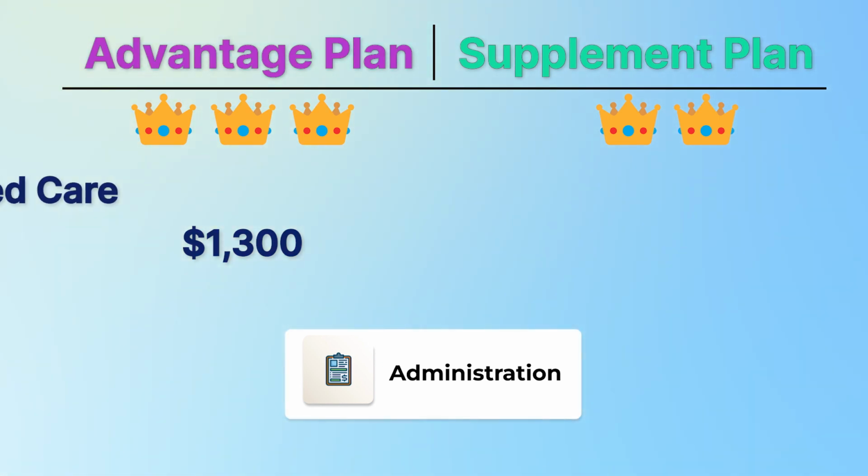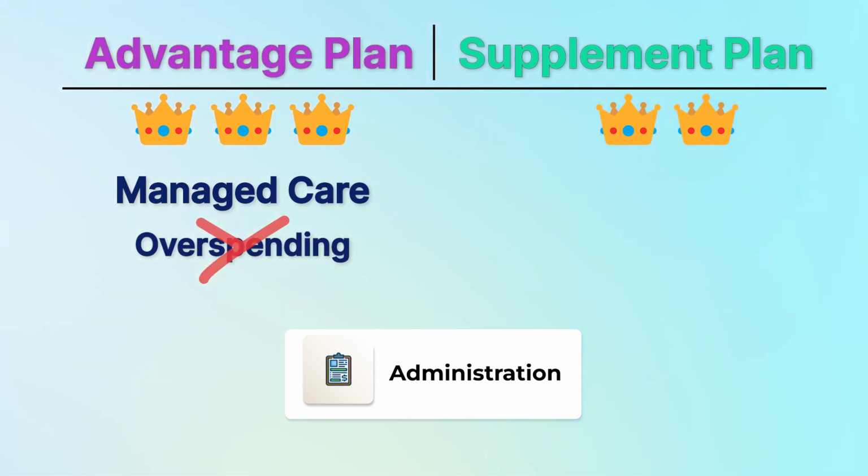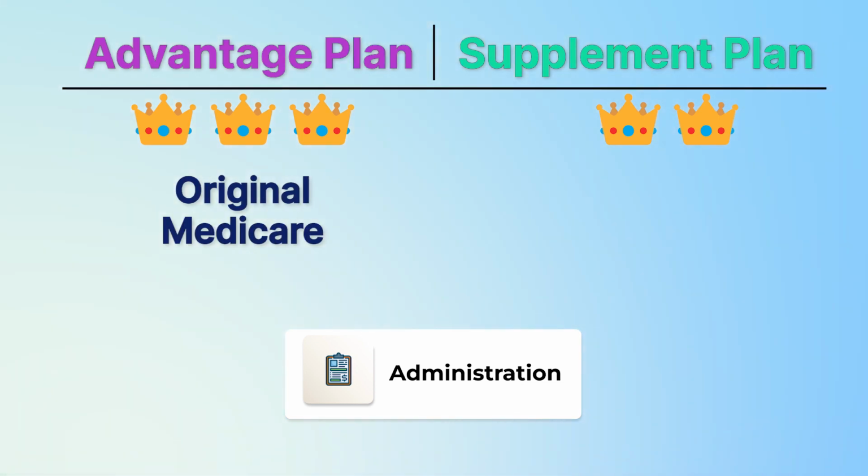What matters is that an Advantage plan is a managed care plan. The insurance company has a say over your healthcare decisions. The company is trying to limit or eliminate overspending that comes from unnecessary healthcare procedures and services. Advantage plans agree to and must cover everything that Original Medicare covers. However, they do not do it in the same way.